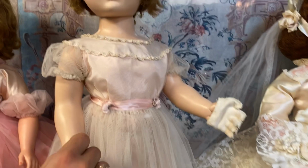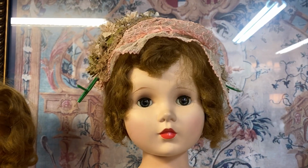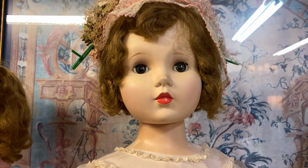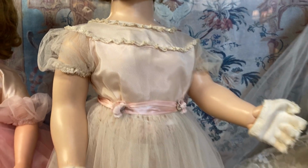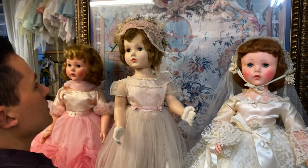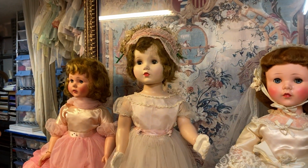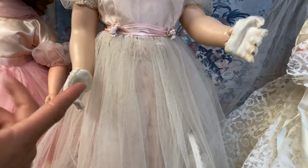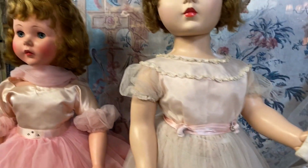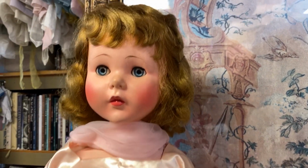This beautiful little lady here, she's a Mary Ellen and Alexander, and I believe she's produced for 1 year as well. She's a walker. I believe you move her legs. Let's see if I can do this. Oh, yeah, and there she goes. Her head moves side to side. So she's all original as well. These are hard to find as well. And then we have this wonderful coloring on her. Yeah, this is really fashion forward for the time. Look at that. It's like an ombre.